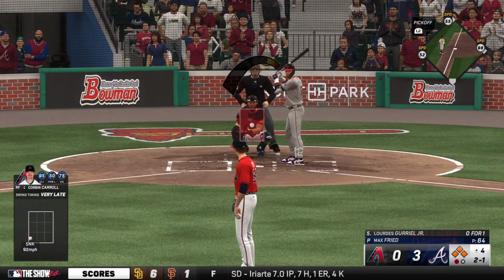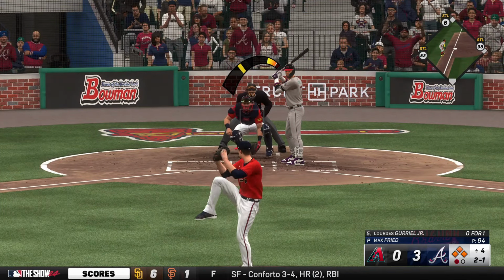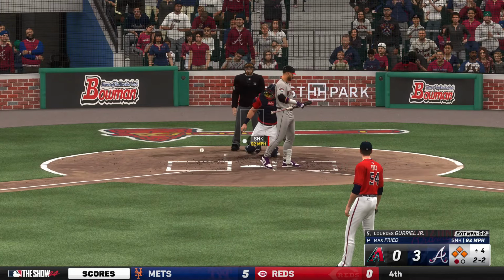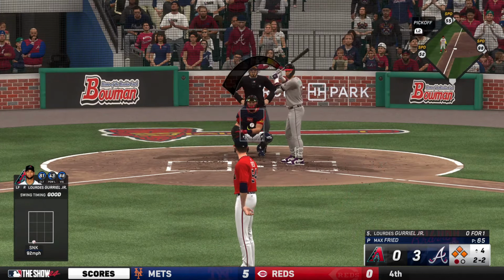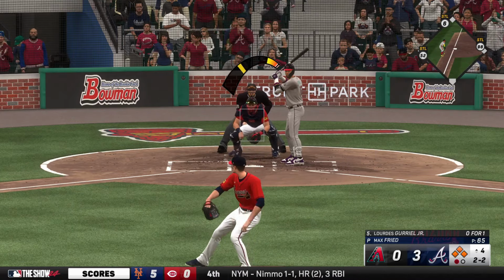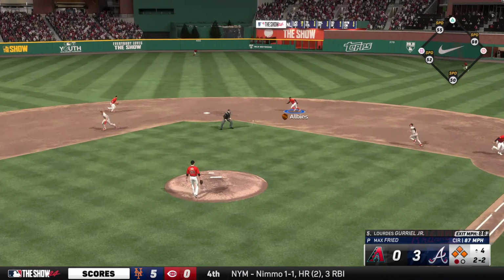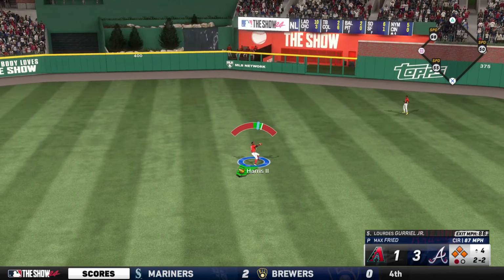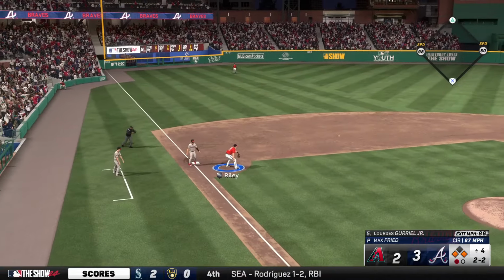Bases loaded, one away. Here's Lourdes Gurriel Jr. Gurriel gets a piece. Well, all eyes on the double play ball in this spot. No better way to get out of this inning. On the ground, could be two. He's hit one run in already. Rowe comes into third.